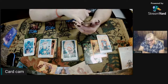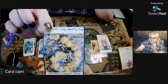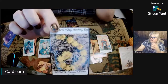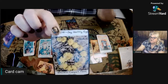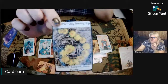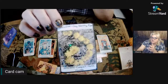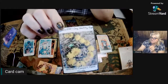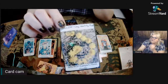So I've got basically the golden ratio, right? Because this is a sacred geometry deck. The golden ratio is shown here, the seed of life, how it unfolds in a spiral, and everything unfolds in a spiral. All these color cards are in that format. So yellow is talking about joy, identity. It also speaks to the ego. Brown is about comfort and home and about being humble.